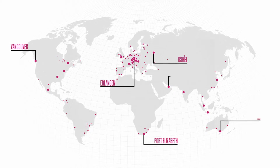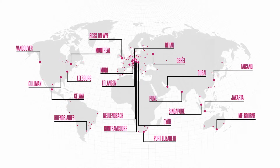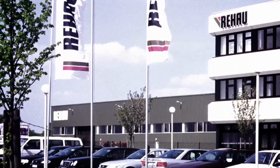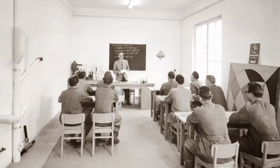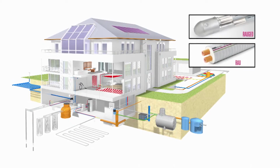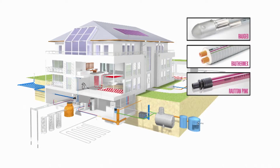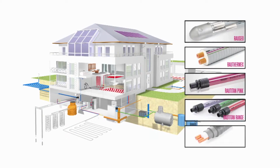As a REHAU customer, you will have the support of a global leader with 15,000 employees and more than 50 years of polymers experience. REHAU pioneered PEX in 1968 with the introduction of the first PEX-A pipe. PEX stands for cross-linked polyethylene and is known for its toughness, flexibility and high temperature and chemical resistance, making it the ideal material for underfloor heating applications.